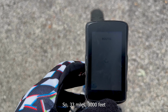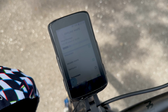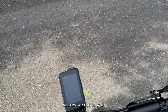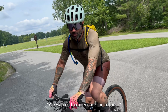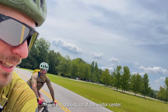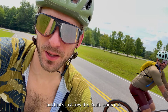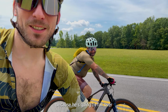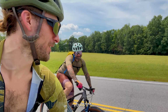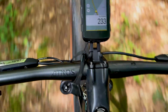All right, so 33 miles, 3,000 feet. Dang it, we forgot to download the map, so now we gotta wait. Jimmy, why didn't we download the map in the car? We wanted to experience the nature. From the parking lot of the visitor center, we're gonna roll on the road for a little bit. I don't know how long, but that's just how this route starts out. Jimmy's gonna crash in the road because he's gonna fall over doing this. Foliar Ridge or something. Let's check it out.